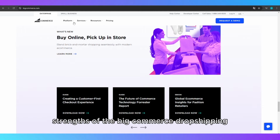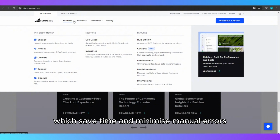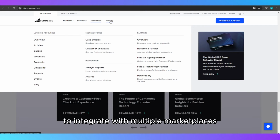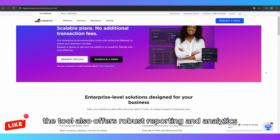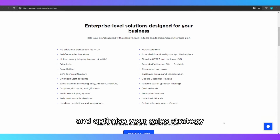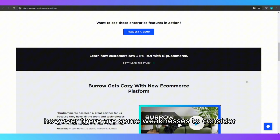Strengths of the BigCommerce Dropshipping Marketplace Integrator include its automation capabilities, which save time and minimize manual errors, and its ability to integrate with multiple marketplaces, giving you access to a wide range of products and suppliers. The tool also offers robust reporting and analytics, allowing you to track performance and optimize your sales strategy. However, there are some weaknesses to consider.